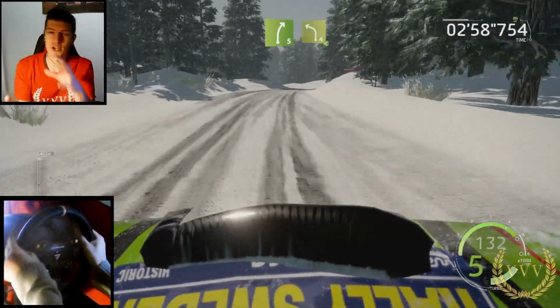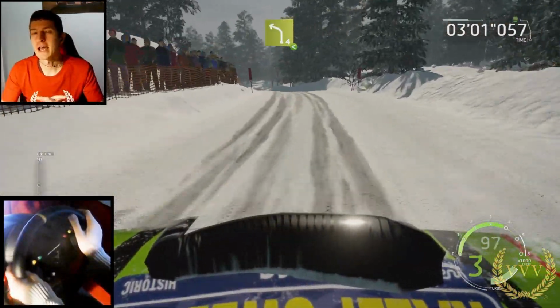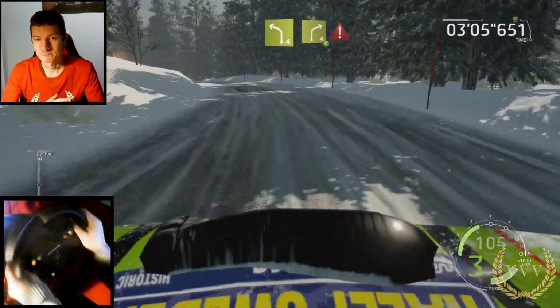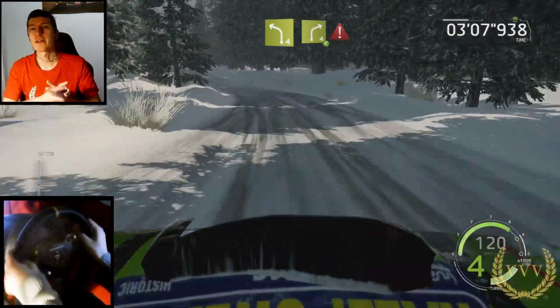And sort of trying to break traction with your steering rather than using the handbrake, which is an awful lot easier, and as a result, you can maintain more speed through the corners. But we're coming up to about the halfway mark now.